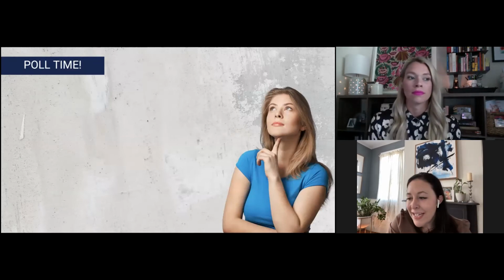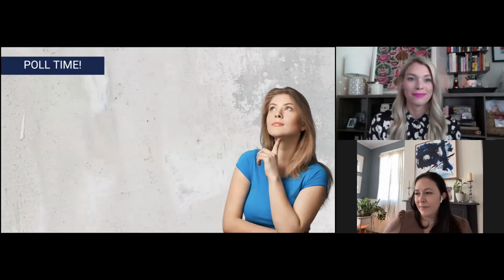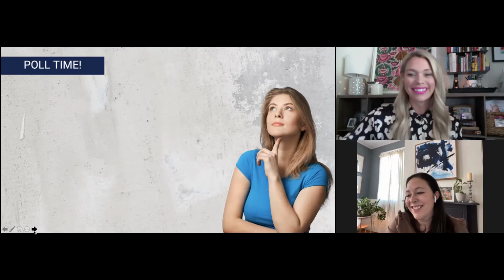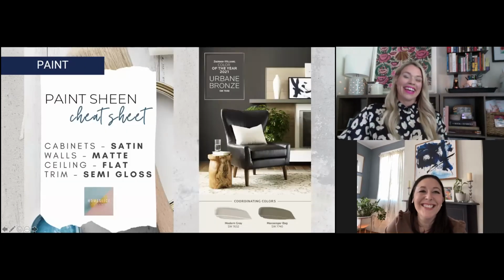And we've got satin, matte, flat, semi-gloss. Let's see what our results are. All right. Everybody's doing good with these polls. I'm so proud. What are your thoughts on the paint sheen?